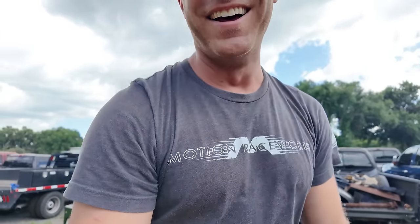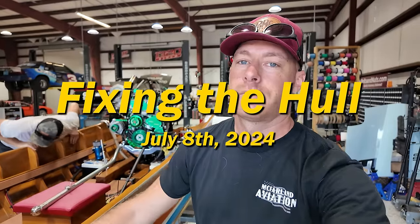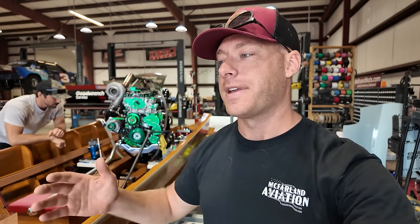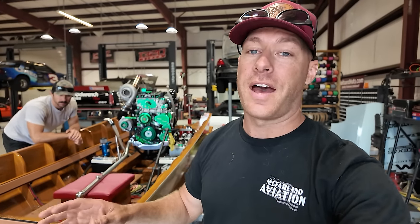All right, guys, as you've seen in the previous videos, we have major hull damage. This thing has been sitting in the heat and out of the water, and I understand that once this wood dries out a little bit, it's going to crack. I mean, it is a wooden ship by all means. It is going to crack over time, and it's going to get holes in it, but the one that we have has been allowing way more water than is comfortable.